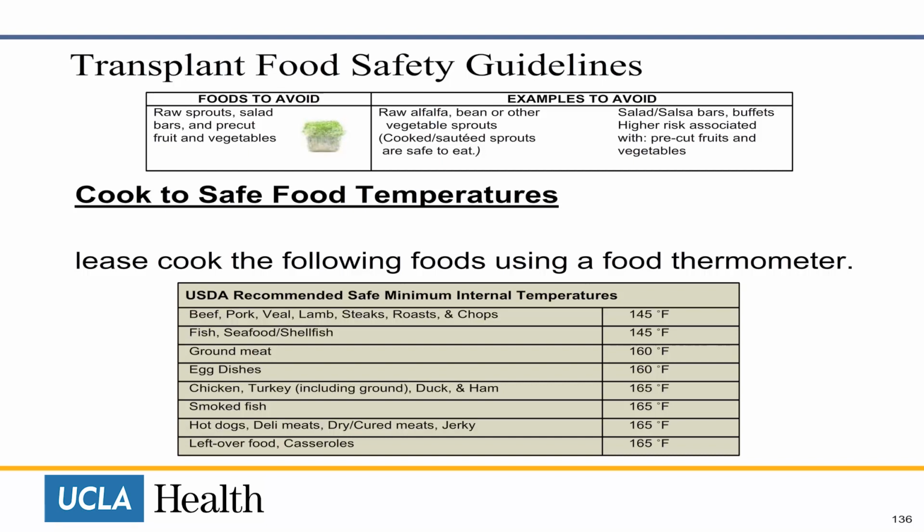Transplant food safety guidelines continued. Foods to avoid: raw sprouts, salad bars, pre-cut fruit and vegetables. Examples: raw alfalfa, bean, or vegetable sprouts, but cooked sprouts are safe to eat. Salad and salsa bars and buffets are associated with higher risk, as are pre-cut fruits and vegetables.